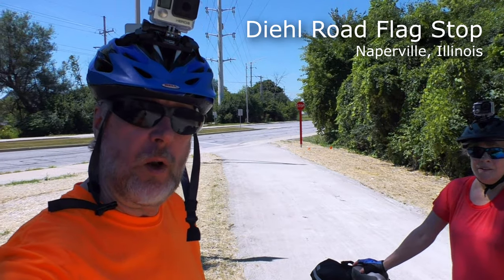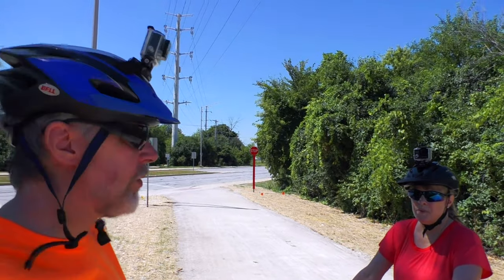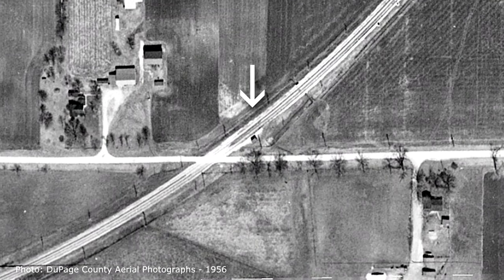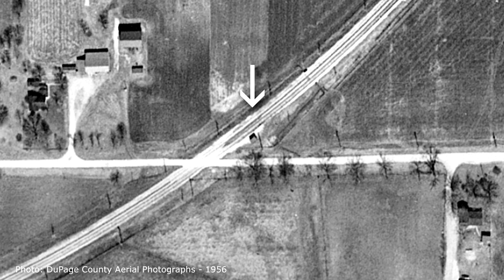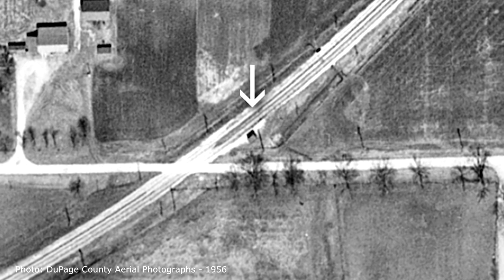So we've ridden a little over a mile from Batavia Junction to the Deal Road Station, which is just about where we're standing in this general locale. We're just north of Deal Road right now. The Deal Road Station was on a double trackway. It was a flag stop. It was on third rail power, of course, along here.